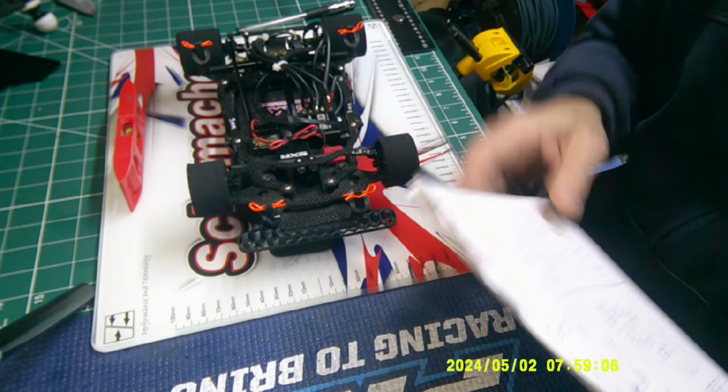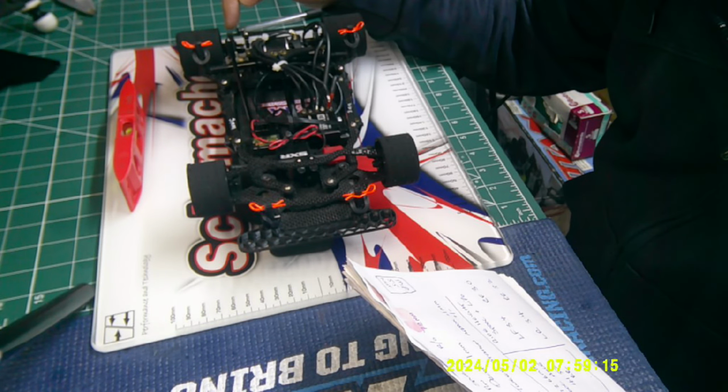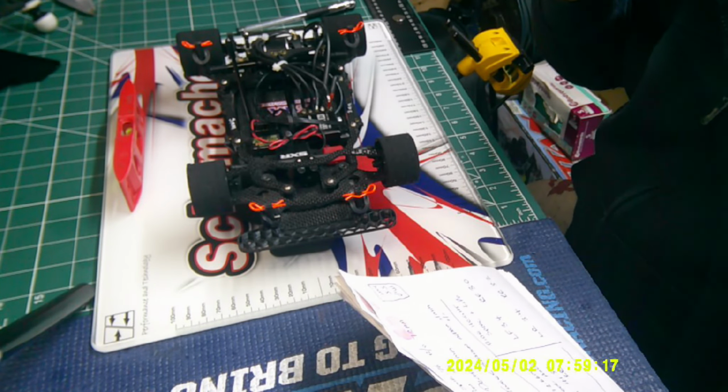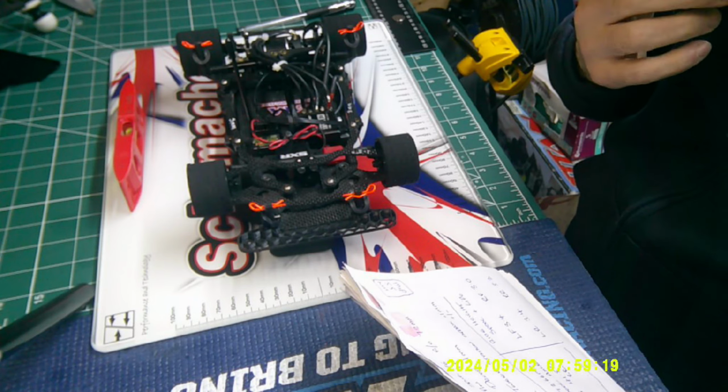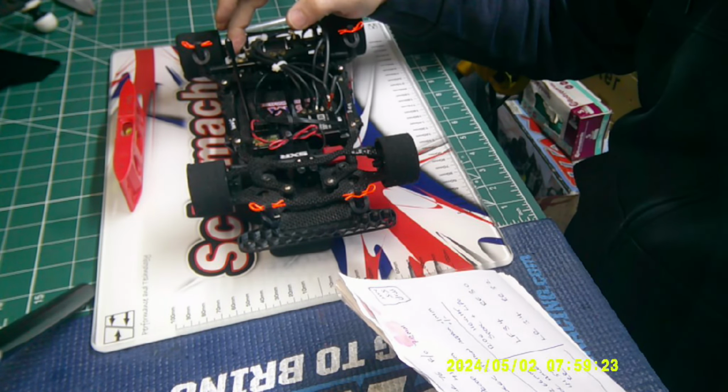Is there anything else? I've got the droop to check. The spur, I might even change the spur gear to one slightly larger, one tooth up maybe. I think I might try that if you can get them. That might be the upgrade I'll do. The pinion is 41s, that will stay the same. It is a spool axle, that will stay in. The ride heights might need to be changed.